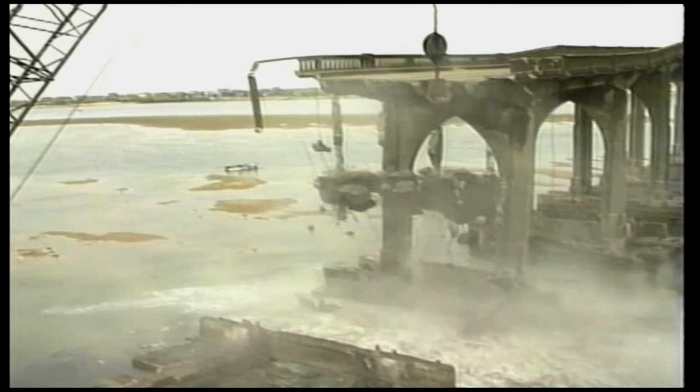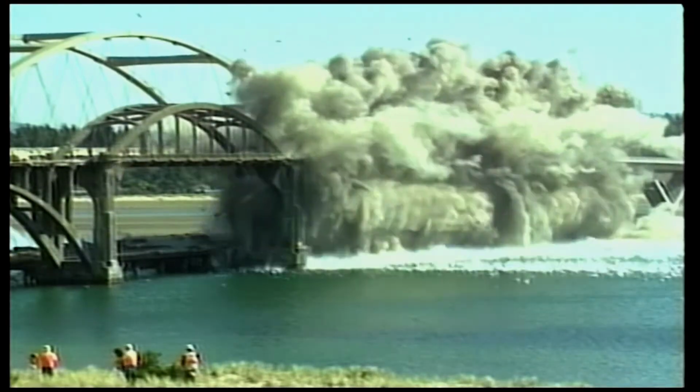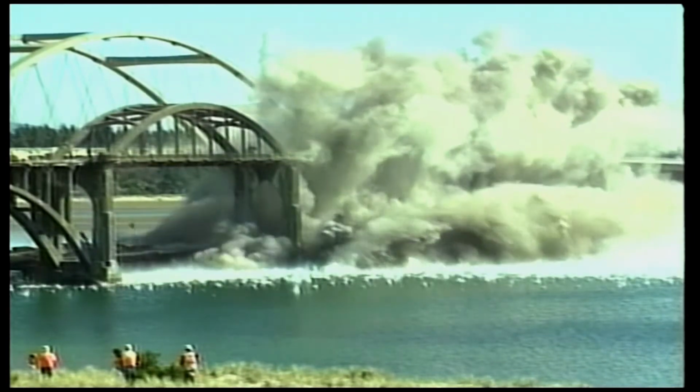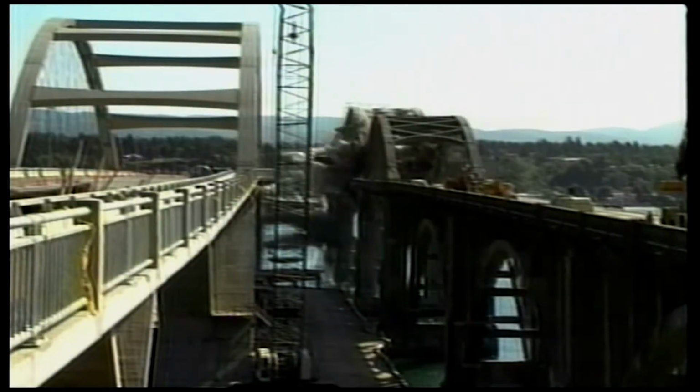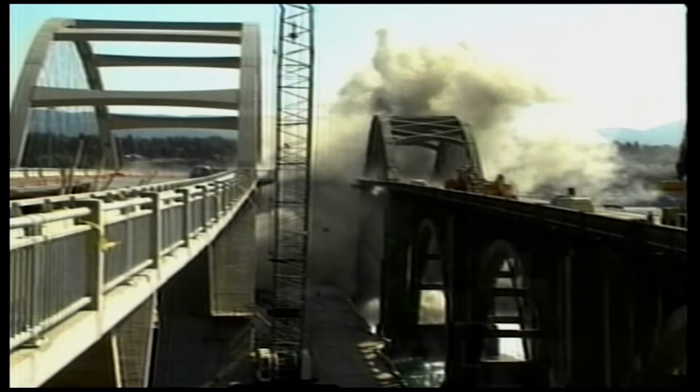Demolition progressed toward the three tied arches. Ignoring the fact that they failed to blow up one of the arches. I can't just leave it like that, even though that really does summarize what happens when it fails.